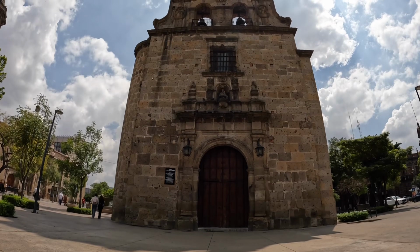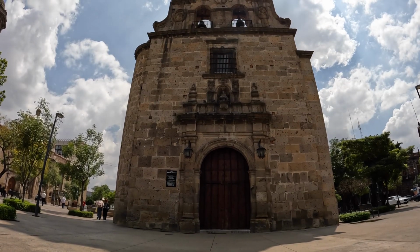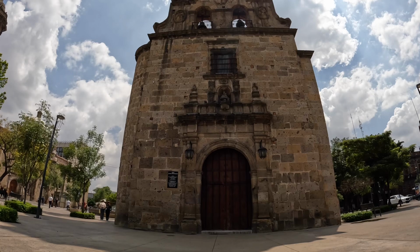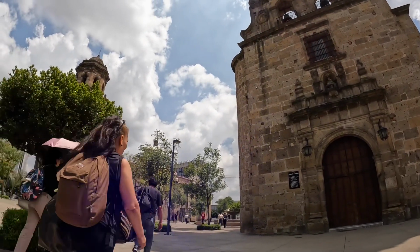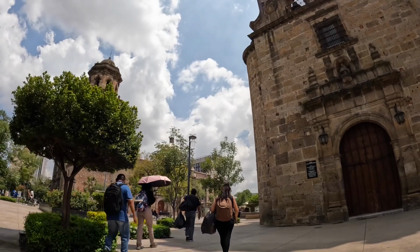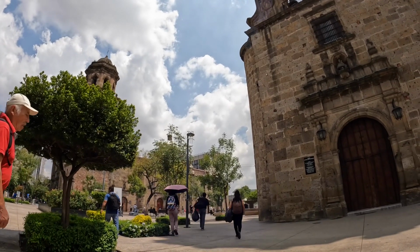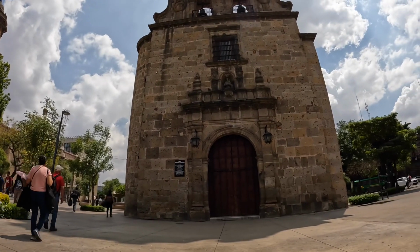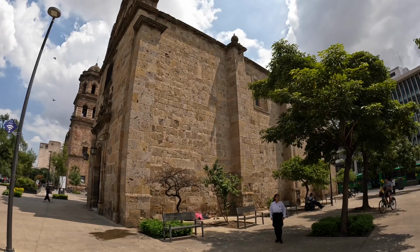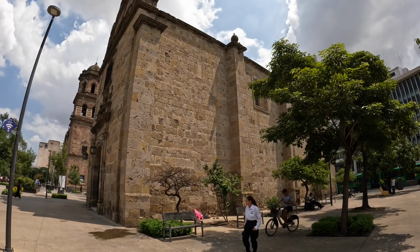This one's called Templo de Nuestra Señora de Aranzazu. Kind of looks like twin churches right beside each other in this plaza. The sun is really hot today.